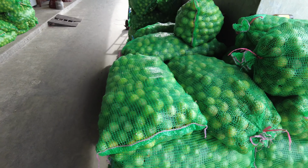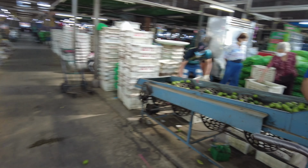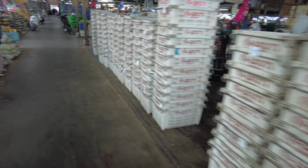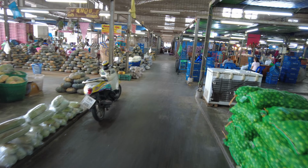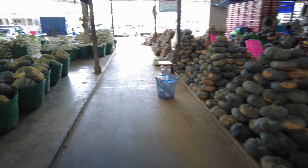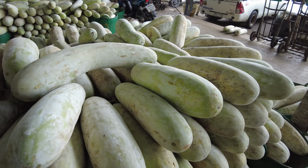So these are limes. They look like key limes, but it's a ton of limes over here. And you've got pumpkins. Oh wow. The funny thing is, well, the sad thing is, I don't even know what half of these fruits are. Like this over here, I have no idea what this is at all. If you know, please tell me. I have never seen anything like this in my life.